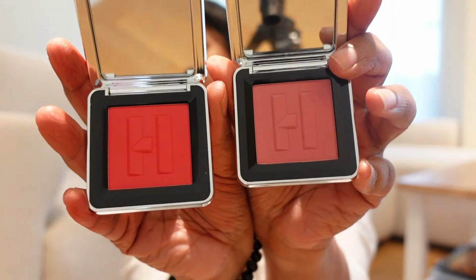Two more powder blushes, and these are from Half Labs. Half Labs has killed it. Social media always talks about these blushes and they look stunning. I haven't used them yet. I don't want to swatch them either. This one is in the shade Watermelon Bliss and this is in the shade Hibiscus Haze.